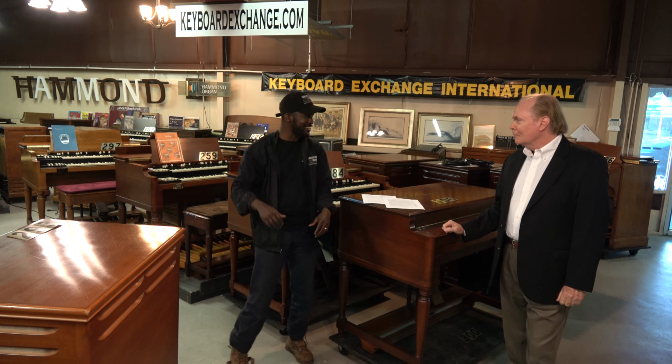So what we're going to do is start a third category of instruments here. We are going to start a new list, and we're going to call it Premium Plus. Where when we get an organ like this, maybe we'll put one or two brand new Leslie speakers.